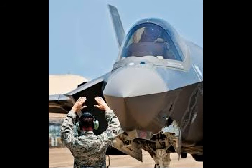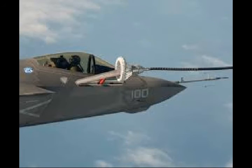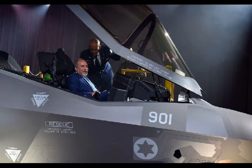Block 2B builds upon the enhanced simulated weapons, data link capabilities and early fused sensor integration of the earlier Block 2A software drop. Block 2B enables the JSF to provide basic close air support and fire AMRAAM, Advanced Medium Range Air-to-Air Missile, JDAM, Joint Direct Attack Munition, or GBU-12, Laser-Guided Aerial Bomb, JSF program officials have said.